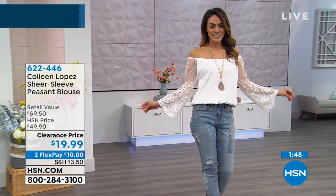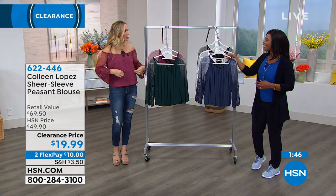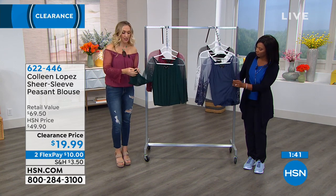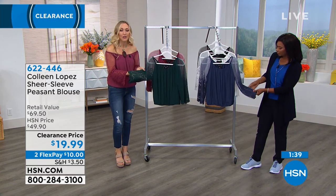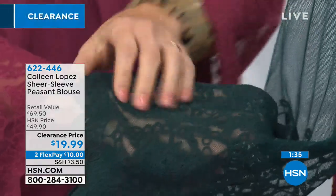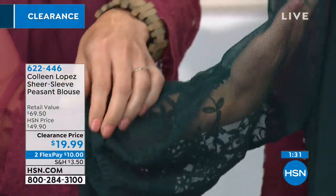And it's very stretchy. This is a rayon, so it's got a little bit of give, not too much. But look at the sleeve detail on this. Let's see if we can get a close-up. So you have more of a solid down here, and then as you climb up, look at that. Look at how pretty.